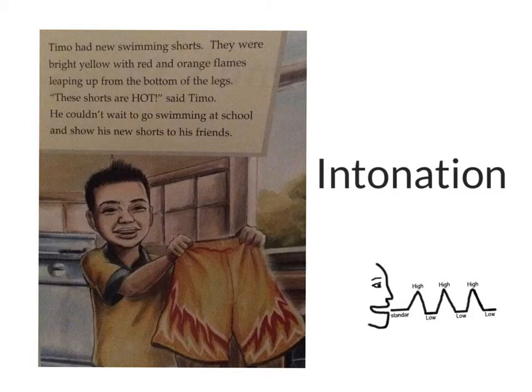Did that reading sound interesting? No, it didn't sound very well phrased, which means it didn't use expression. Part of how we use expression is by making our voice go up and down. Let's listen again. Timo had new swimming shorts. They were bright yellow with red and orange flames leaping up from the bottom of the legs. These shorts are hot, said Timo. He couldn't wait to go swimming at school and show his new shorts to his friends. That time when I read it, my voice went up and down. It made it sound like talking, and that makes our reading sound fluent.